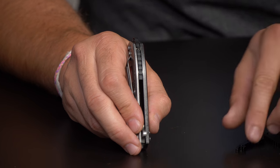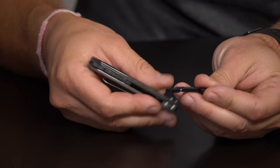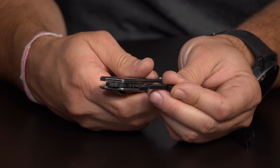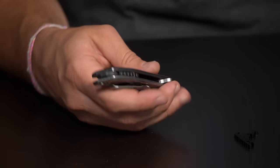Yeah, that's nice. One thing I don't understand is, you have the pry tip, and then you have the lanyard end. I don't know why that's not just the same thing. You know, fun choices, I guess. Yeah, whatever. I'd probably put the bottle opener in. Yeah, I would probably do the same thing.